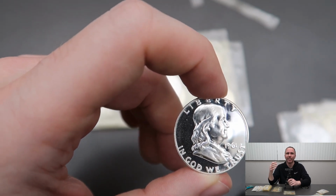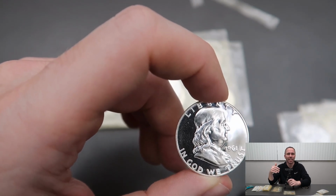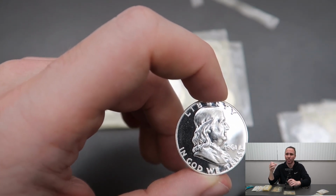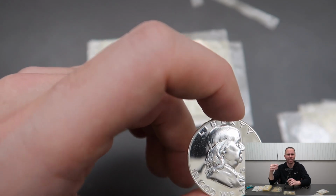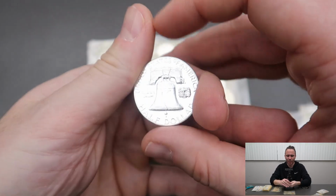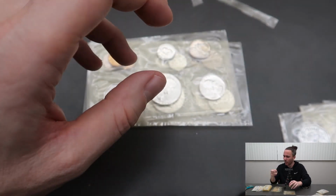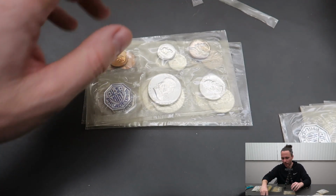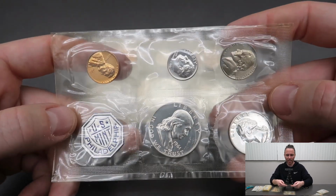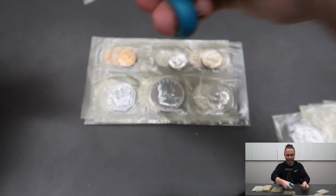But I can't even begin to count the number of times where if I wouldn't have cut it out of the cello, I never would have even known it was cameo. And not only was it cameo, but it pops out of the cello and all of a sudden it's like black and white deep cameo. And for whatever reason, that's happened more for me with 1961 proof sets than any other year. So I just don't know if the cello just kind of covers up the way that the mirrors work on these coins. I don't know why. I don't know what that is.